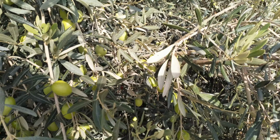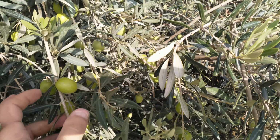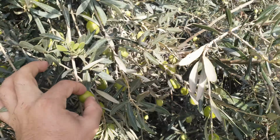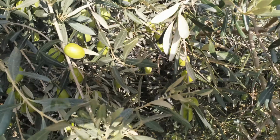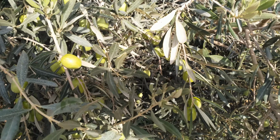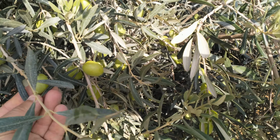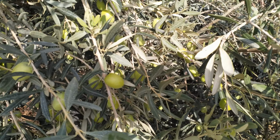So the olives, we have two types. We have one for olive oil, which is usually the size of a peanut, like this, smaller. That's for oil processing. You press them and the oil gets out. Usually heavy machinery is needed to press the oil.